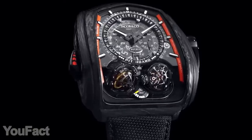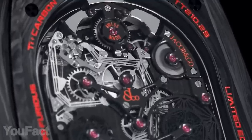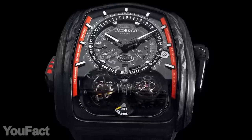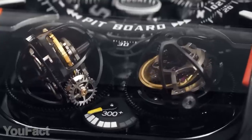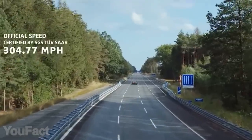Another watch in the Bugatti lineup is this twin turbo model. Featuring double triple-axis tourbillon and a chiming minute repeater, this mechanism includes over 800 parts. The time display is clearly inspired by pit boards, matching the whole sports car aesthetics. And the power reserve display is labeled 300+ to celebrate Bugatti's speed record, 304 miles per hour.